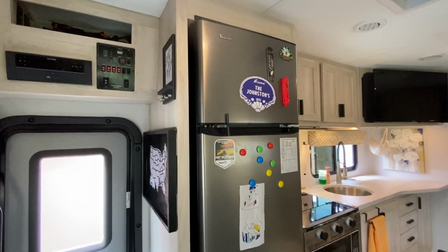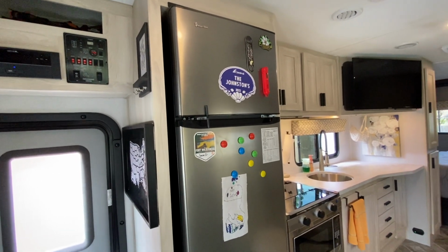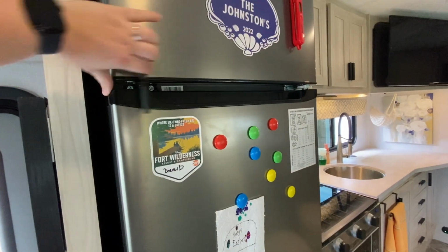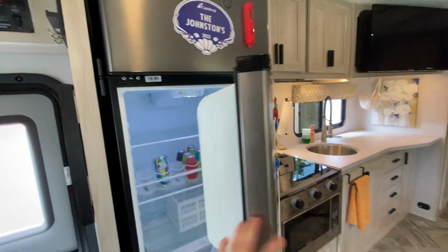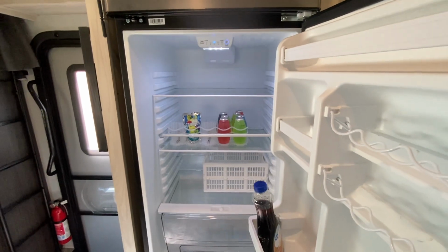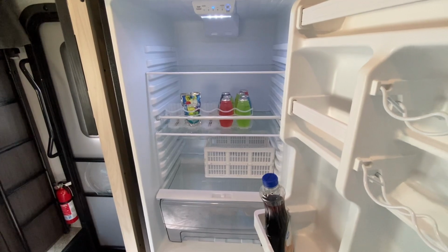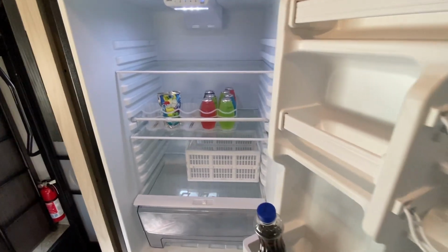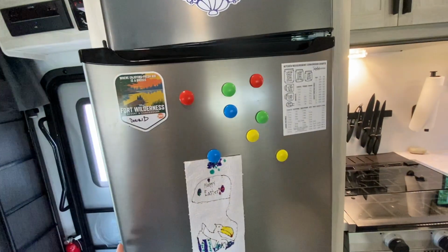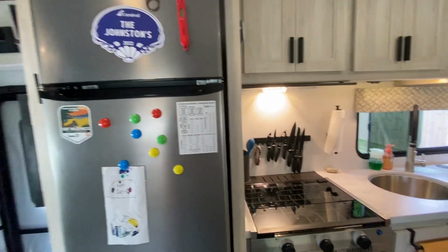And in the kitchen, you can see our Magic Chef refrigerator freezer combination. It is 11.7 cubic feet. Inside, we've got a few things that are a little different from other ones. I have tension rods that keep everything in place, and also a drink holder that pushes all the drinks to the front. I have a little container that we'll put meat and cheese in. We put it in the drawer, and then it's good there. The freezer, there's nothing in there. We just came back from our camping trip, so it's completely emptied.